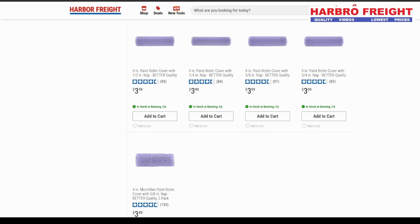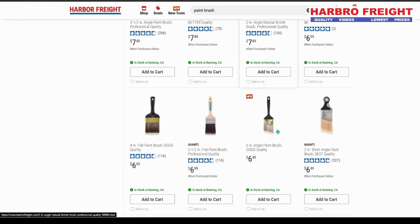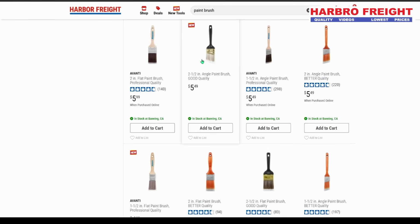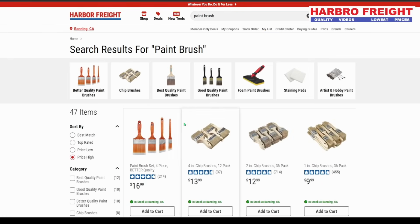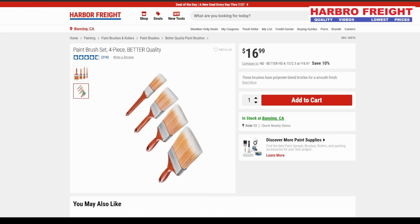So let's just take one last look at the paintbrushes and see what they have to offer. And surprisingly as well, Harbor Freight has a bunch of paintbrushes. Color me tickled. A lot of options for paintbrushes, even some brand new ones. And so we'll just look at some of the higher value ones. In particular, this paintbrush set, 4 piece, better quality at $17. You get 4 brushes, and they all have polyester blend bristles for a smooth finish. So you'll get this for $8.50, so about $2 per paintbrush.